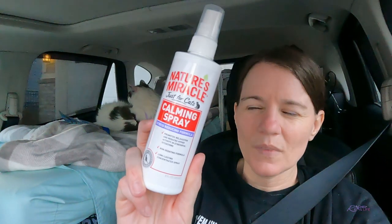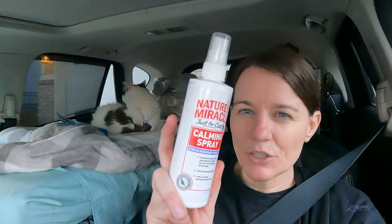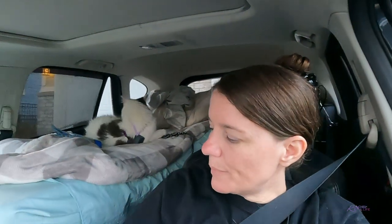There was a really good calming spray on Amazon, but it had lavender in it. And from what I saw, lavender is not good for cats. So this, I don't know, maybe this is working as well. But the top here, and I'll show that a little later, the top here is where her bed is going to be.